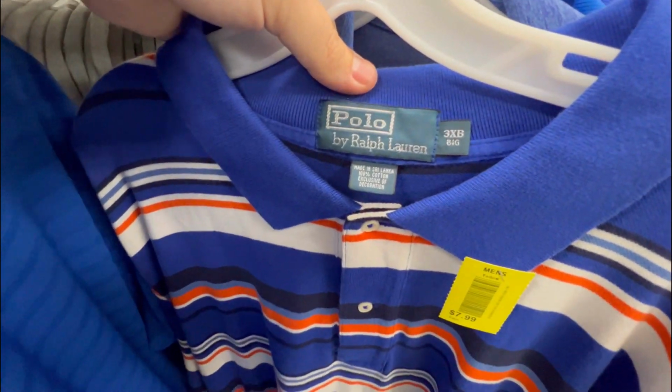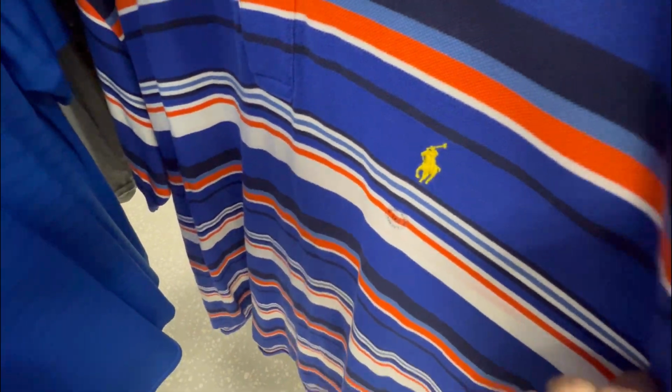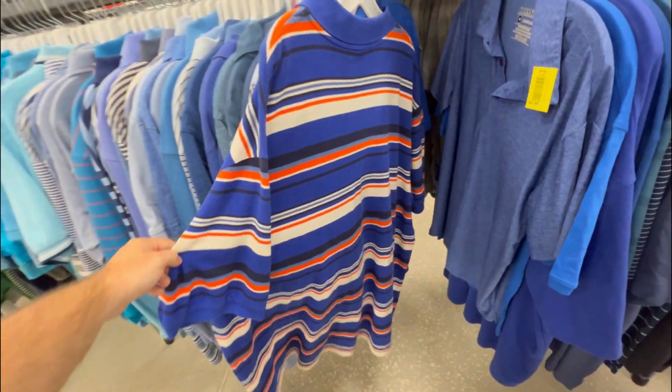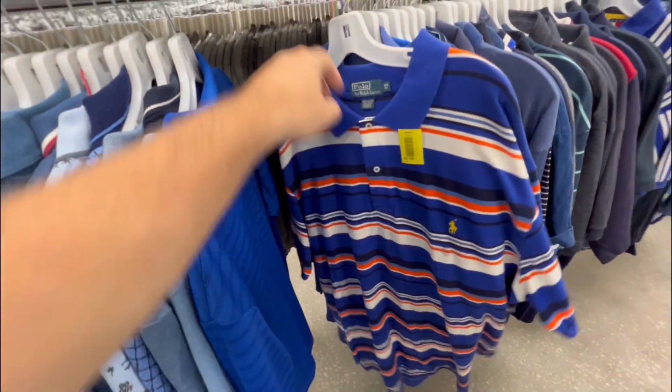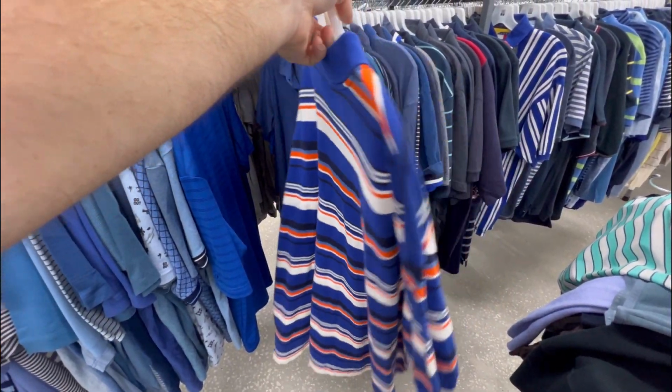This was a pretty cool find because either way I would have picked this one up, but as you can see, it has that little sticker on the front. So this is a new without tag Polo Ralph Lauren 3XB polo. Should sell for right around $40 to $50 because it's new without tags.